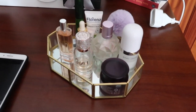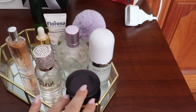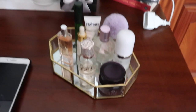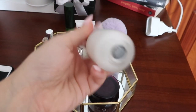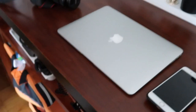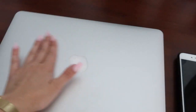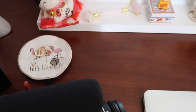So then I have this little tray thing, which has a lot of perfumes, some moisturizer, whoops, and this is actually my favorite primer, by the way, the Marc Jacobs Perfecting Coconut Primer. This is my holy grail. I love this. So then you have my little laptop, which was so expensive, so I gotta show that in my video. My camera, which does not belong here, but yeah, we don't care.